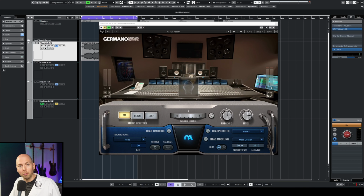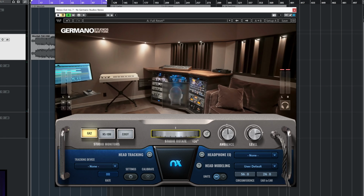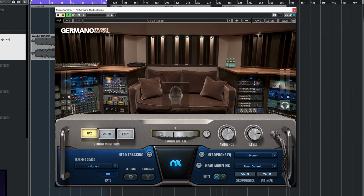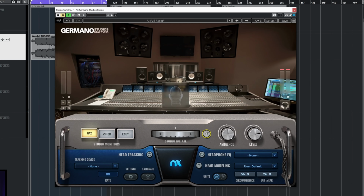So it should look pretty familiar if you've looked at any other Waves NX plugins. It has a very, very similar layout. You have your choice of studio monitors here in this section. You have the ability to rotate around the studio, and it will update in real time. I don't think it's really a necessary feature, but it's really fun if you have the Waves NX head tracker with it. If you don't have the head tracker, you can still just use a webcam, and it works pretty well.